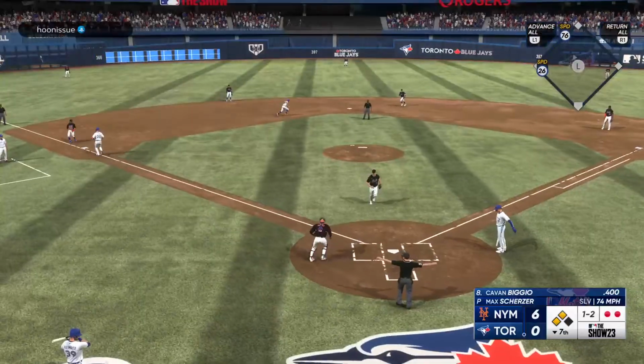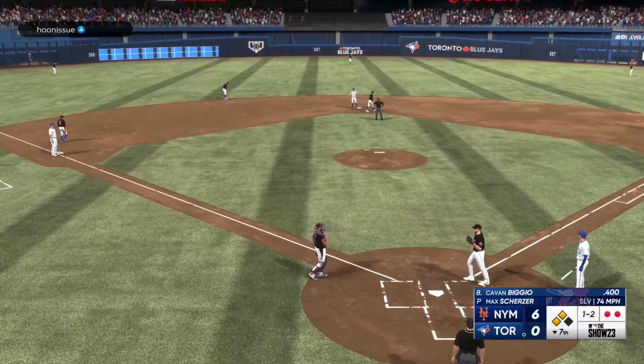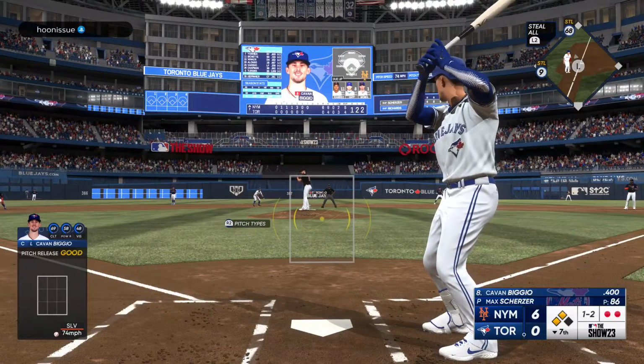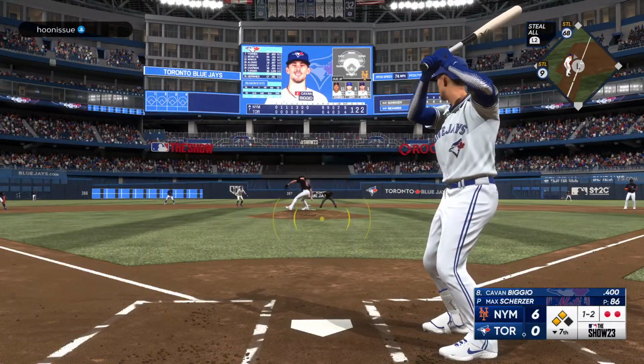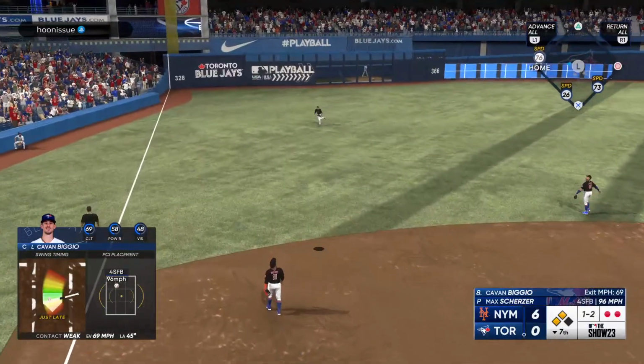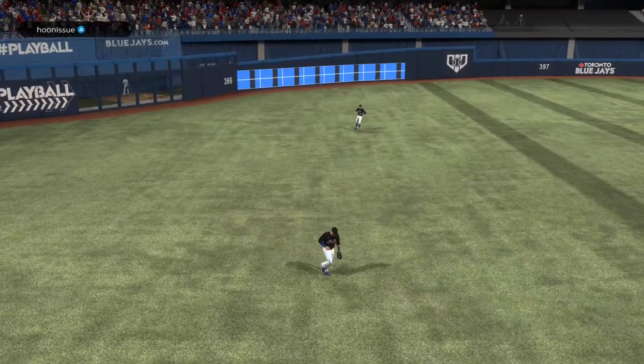In the dirt. No movement on the bases. 1 and 2 the count. Scherzer ahead 1 and 2. That one lifted to left. Happ makes the play, and it's out number 3.